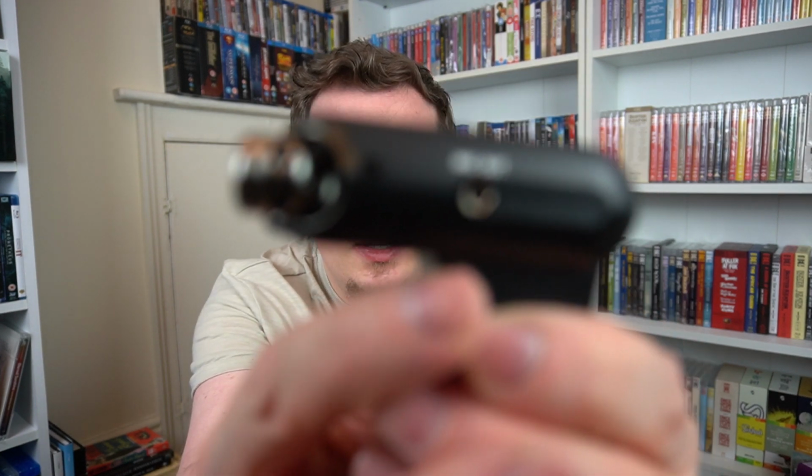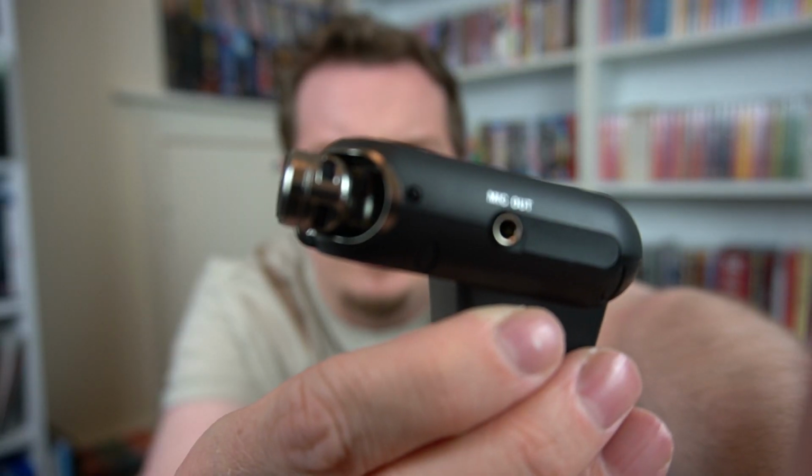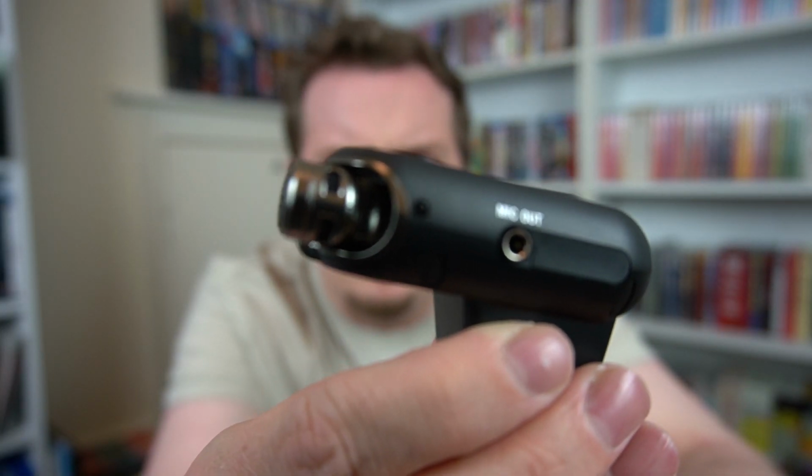It's very small. I don't know what I was expecting really, but yeah. So this is the Sony stereo microphone right there. Let's see if we can get some sort of focus on this. I could try and just change the focus on the camera. I'm not sure if I can do that on the fly. I can. There we go. Yeah. So this little thing.